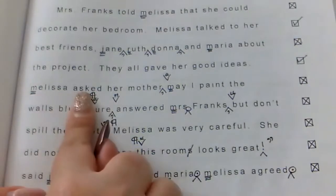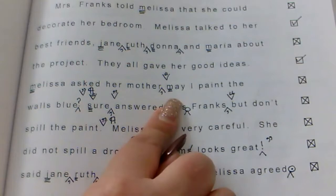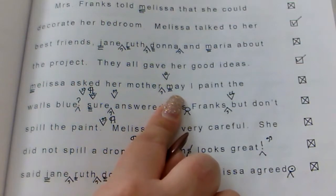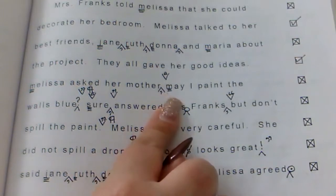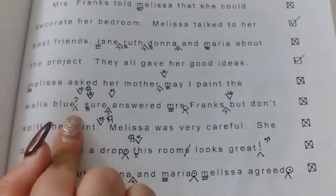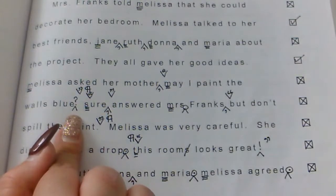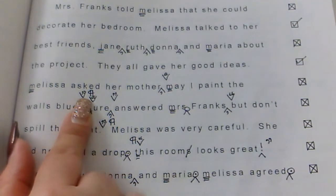It's a name. Moving down, a comma after mother, because I'm talking now. So May should be capitalized, and it should have quotation marks around May. May I paint the walls blue? Question mark after blue, because I'm asking can I or may I paint the walls blue? Then I'm going to put my quotation mark.